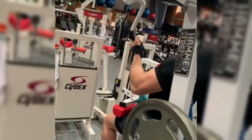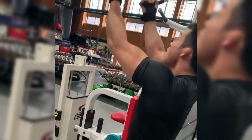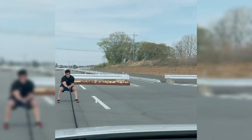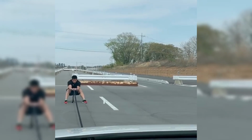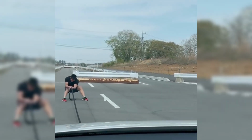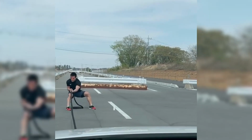Takanori Sasaki is another powerhouse, with training focused on grip strength. Sasaki works with ropes, dumbbells, and body weight, which gives him an iron grip that's hard to escape. He believes a strong grip is key to dominating on the tatami. In addition, Sasaki often trains with weights to prepare for long, intense matches.